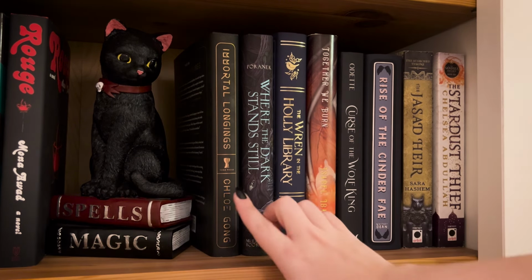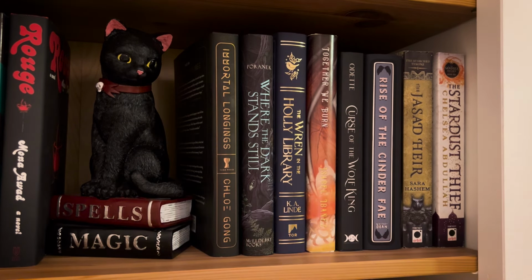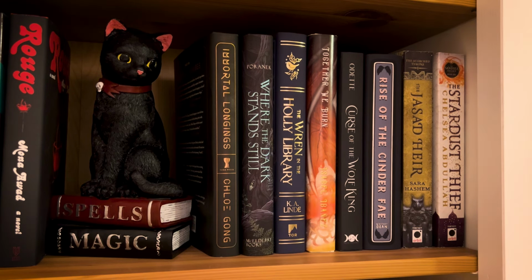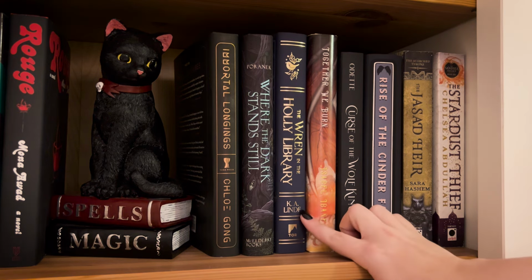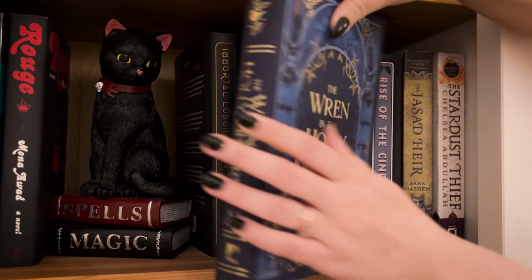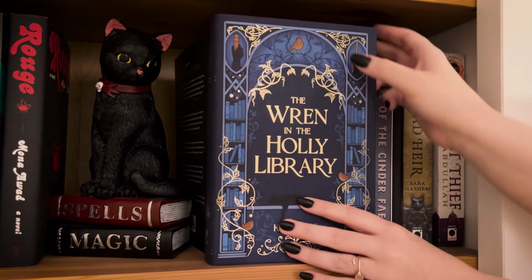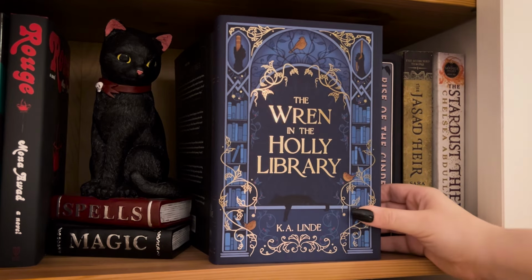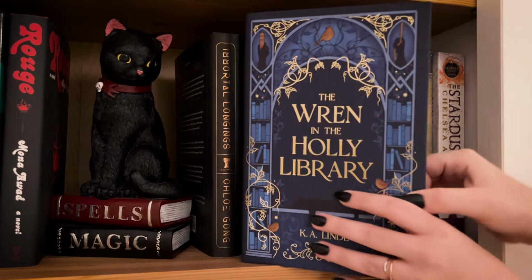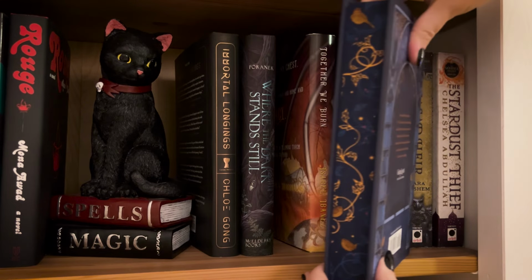The next book is the standard edition of Immortal Longings and the standard edition of Where the Dark Stands Still. Then we have The Run in the Holly Library, and this was a Fairy Loot Romantasy pick. And this one had a little bit of drama as well, but I really like the redesigned front cover. It's really cute with the little kitty.